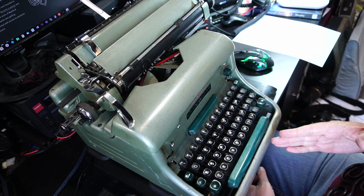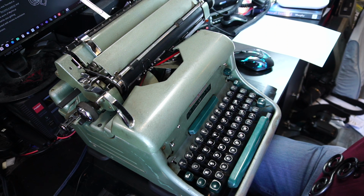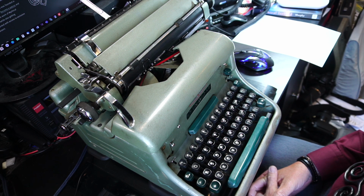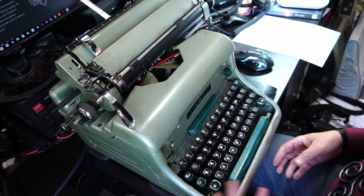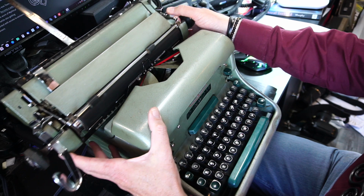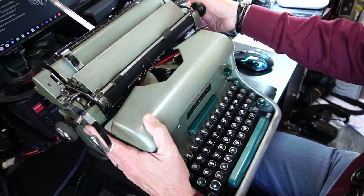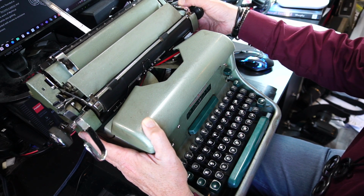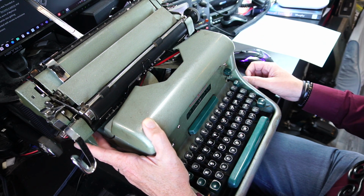This is an Imperial 66 typewriter which has arrived at the Mythical Ireland office here in the past week. This is a standard typewriter. It's a large typewriter, an office desktop based typewriter rather than a portable typewriter. Its year of manufacture is likely to be somewhere between 1957 and 1960.